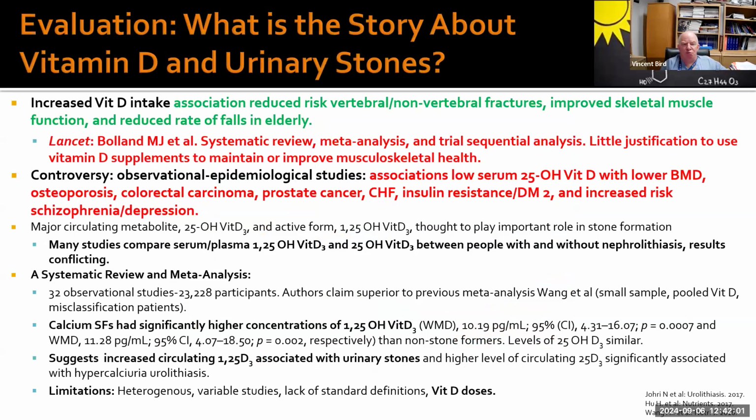I know this slide looks very busy, and we all know that there are many studies that deal with vitamin D, and there's a lot of controversy about it. And I think what everything boils down to is that there's a whole bunch of statistical studies that show association of a lot of medical disease entities with vitamin D levels, and that vitamin D may help ameliorate some of these conditions.